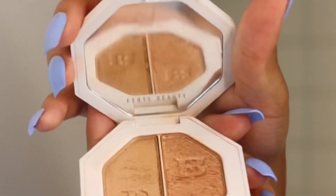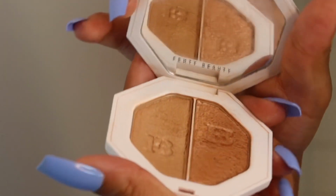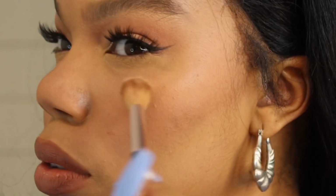My highlighter, I use the Fenty Beauty Kilowatt in Mo Money and Afternoon Snack. So this is my duo that I've been using, or as my grab lately. So as you guys can see, how it looks so good.